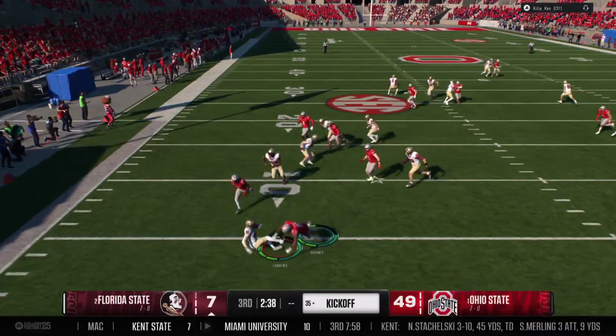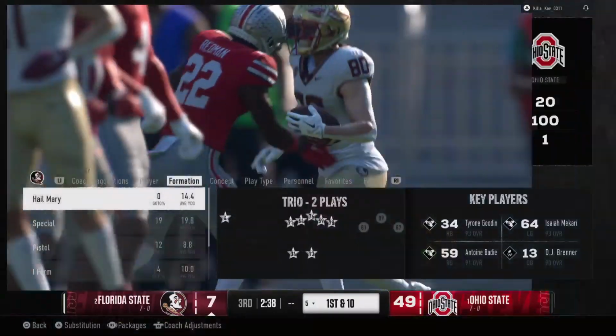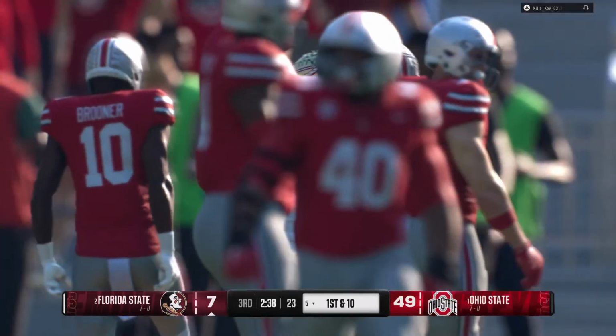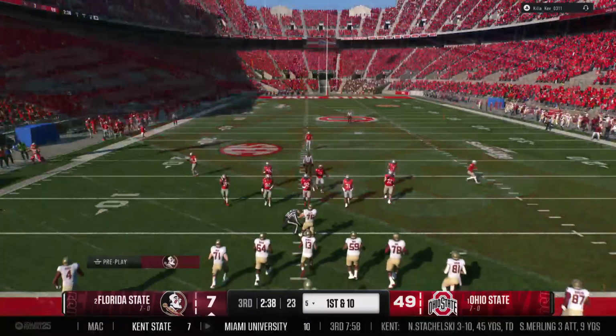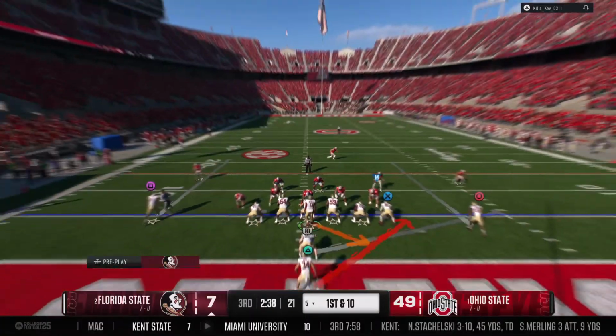Fielded in the end zone. It's Lawrence. Tackled at the 5-yard line. The coverage sheet makes him pay for that decision. And the Florida State offense heads back onto the field.